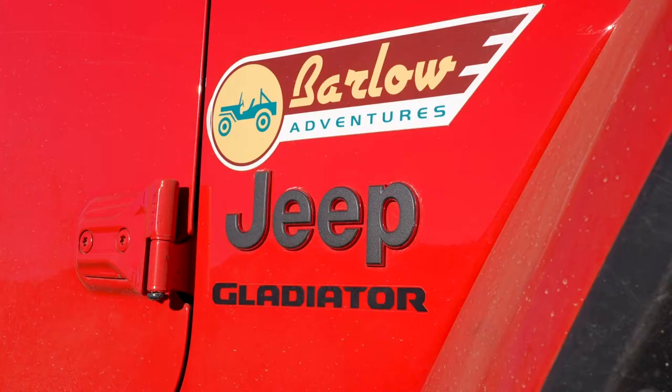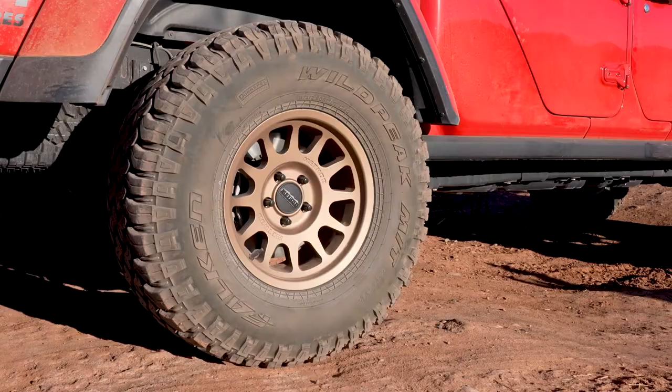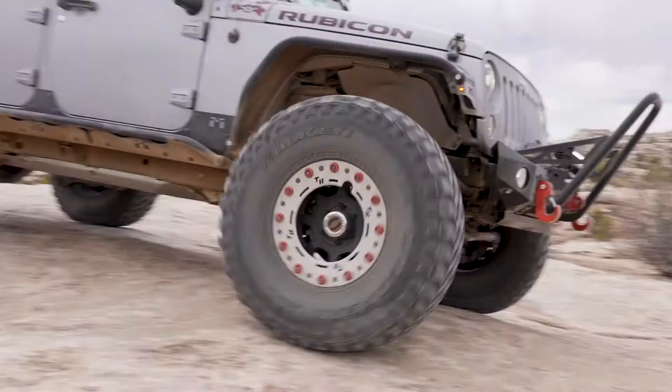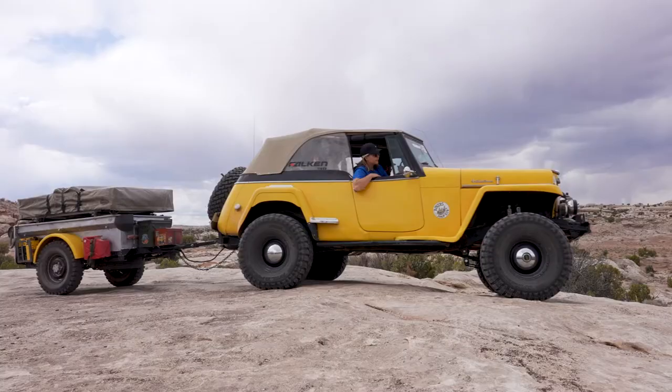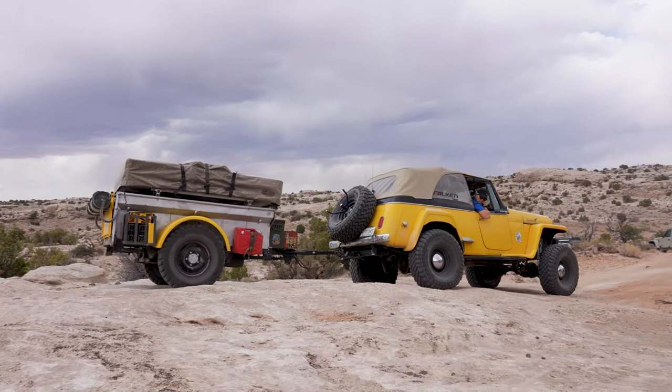At Barlow Adventures, we do four-wheel drive training, and that's for all four-wheel drives. Anything that's got a low-range transfer case, we'll help you learn how to use it responsibly and effectively out here. The importance of tires is, number one, we need our guests to feel safe. Even if they aren't the most experienced or the most careful, they're not going to have to change a 35-inch tire on the trail; that tire is going to carry them through safely and easily.